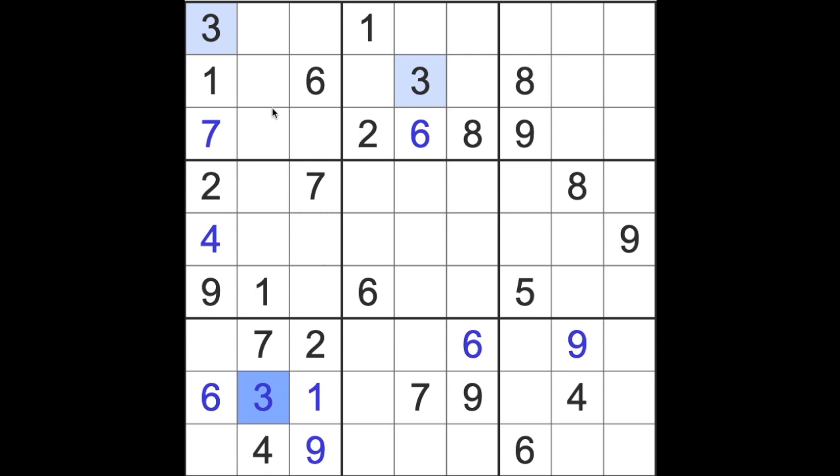Maybe I should explore this a bit more. Okay, remember I said 1 and 3 is up here. So this is 4 and 5, right? So what else is missing? So now the 2 is limited to these 2 squares, but we can't place it yet. The 8 is across and these 2 squares like this.